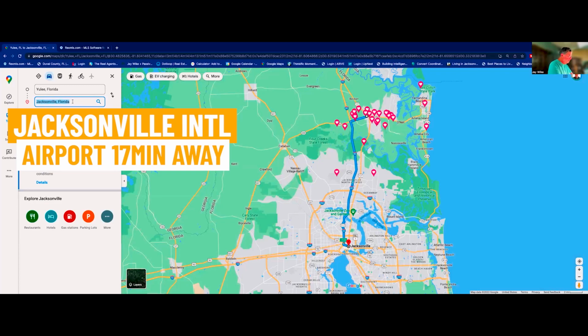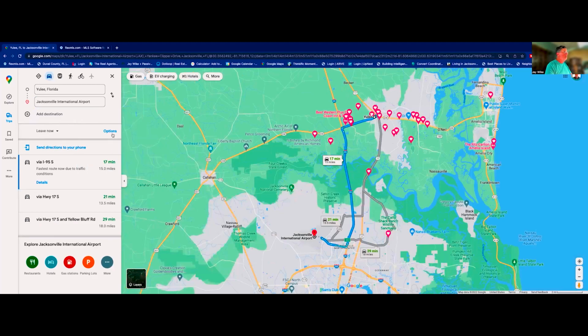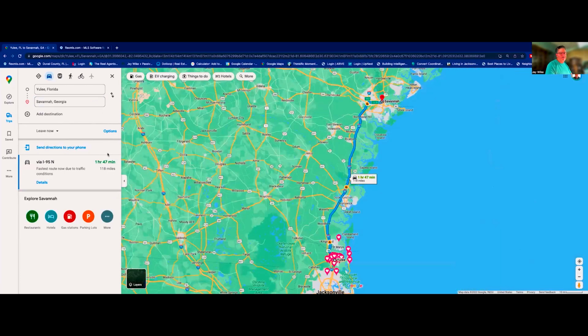Jacksonville International Airport is 17 minutes away, or 15 miles. JIA is right here. Well, let's do Savannah. It's 1 hour and 45 minutes north of Yulee.